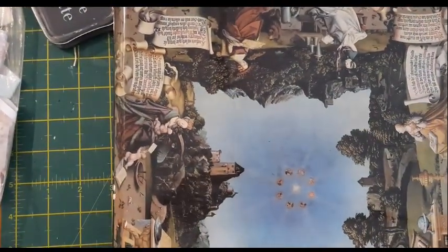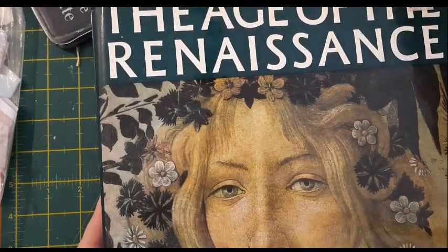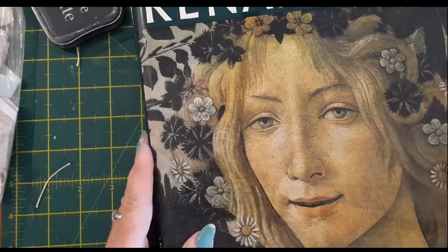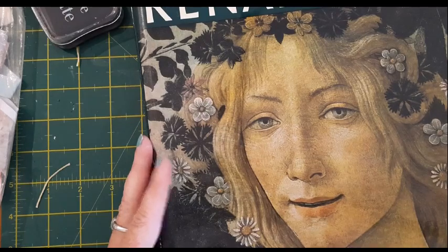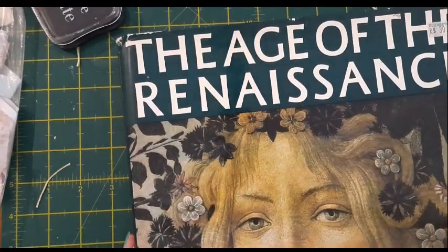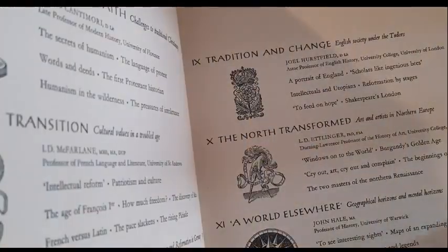So there's another example. Now, another example is this book that I've had for quite a long time. And now this book is older than me. No, sorry, it's not older than me. It's the same age as me. It came out in the year I was born. And it is true vintage. So there you go. I am true vintage. Now, it's a book called The Age of Renaissance. And I paid a fair bit for it secondhand. It's true vintage. It's all about the Renaissance.